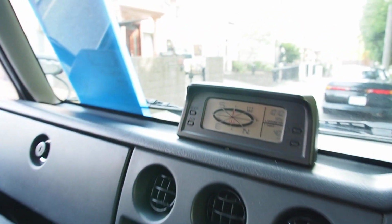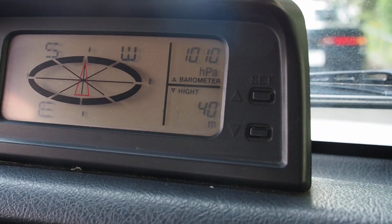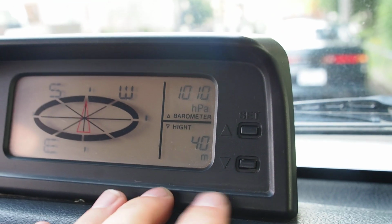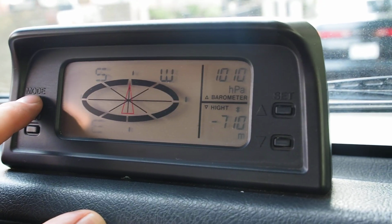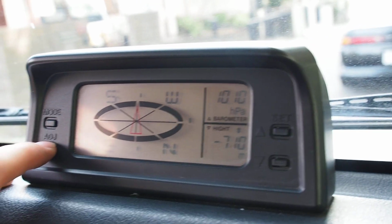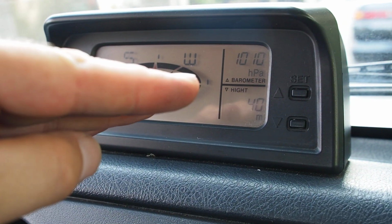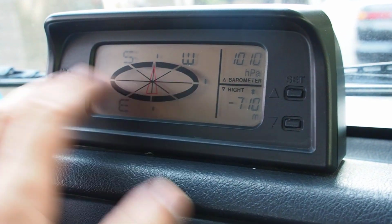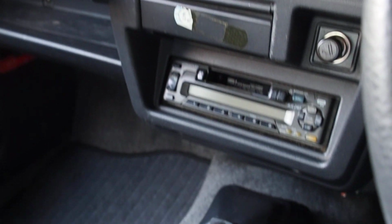AC works. This is really cool. Look, it has a digital compass on here. Also look at this. Here it shows you your height and the barometric pressure. Very cool. But check this out. You can press this mode button here, and then what you can do is set it here to start, and then it will tell you how high you've climbed. So very cool little function there, very Japanese type extra electronics.